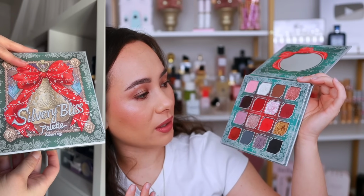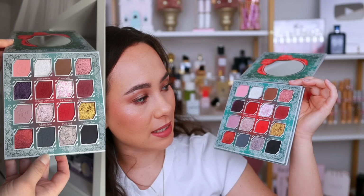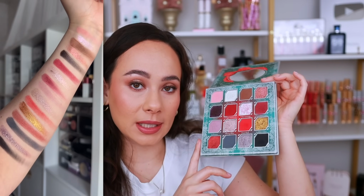The shimmers here are really beautiful. I love Oden's Eye mattes. They're so pigmented, but very, very easy to blend. This has been a fun one for the holiday season for sure.